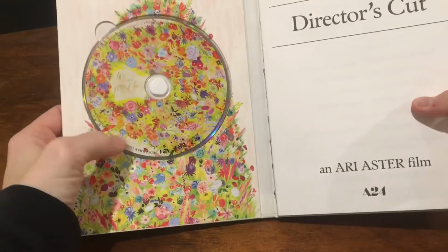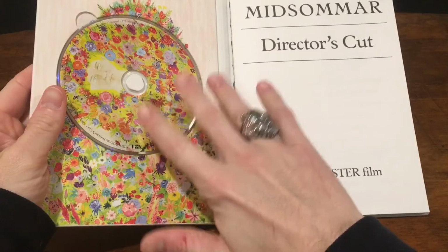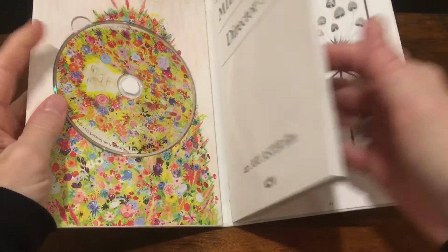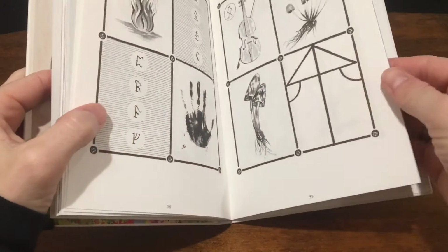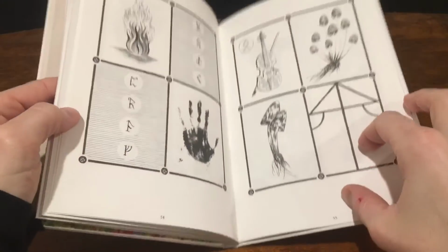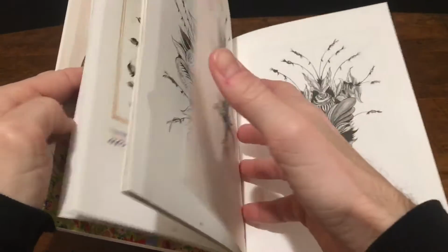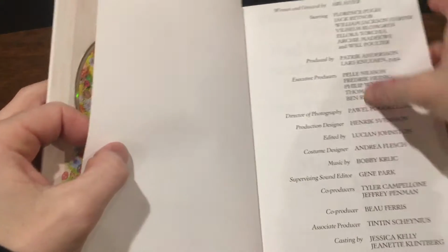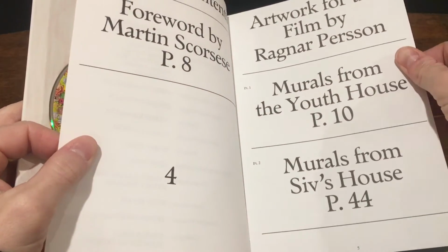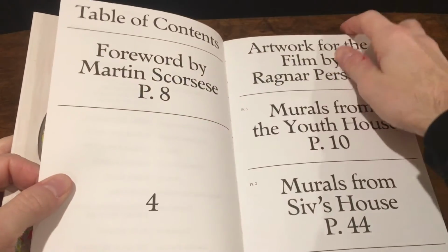Okay, and inside we've got our disc here, and this is Blu-ray. I don't know if I mentioned that before, but this is the Blu-ray release. And the booklet just includes all these extras, you know, like art cards and stuff like that. Let's take a quick flip through here. Oh, foreword by Martin Scorsese.